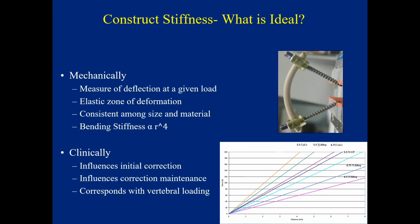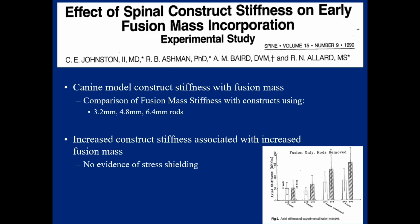So it brings up the question of what is the ideal construct stiffness. And clinically, we recognize the difference between a titanium rod and a cobalt chrome rod. The stiffness of the rod has a major impact on our ability to do things like cantilever techniques. It also has an impact on the maintenance of our correction over time.